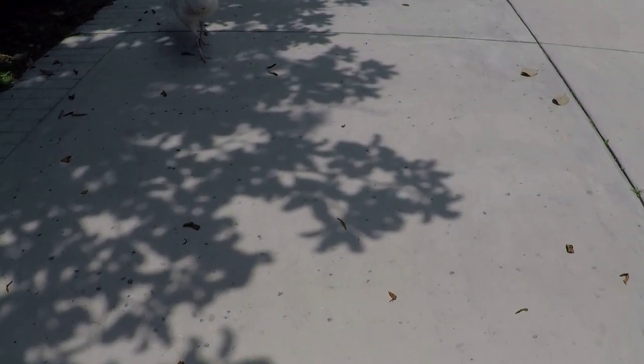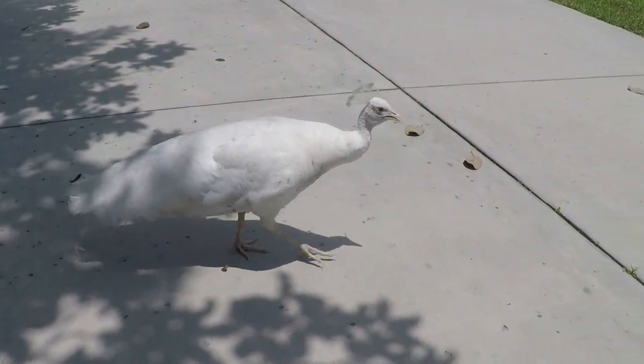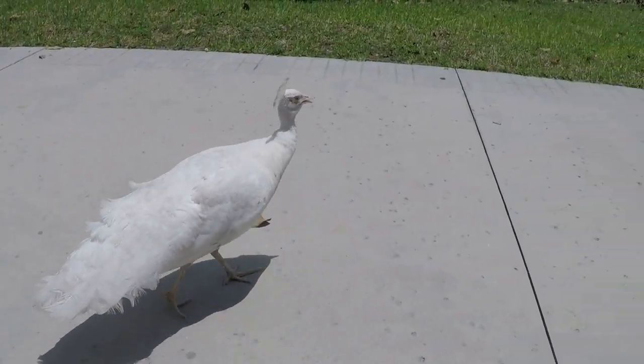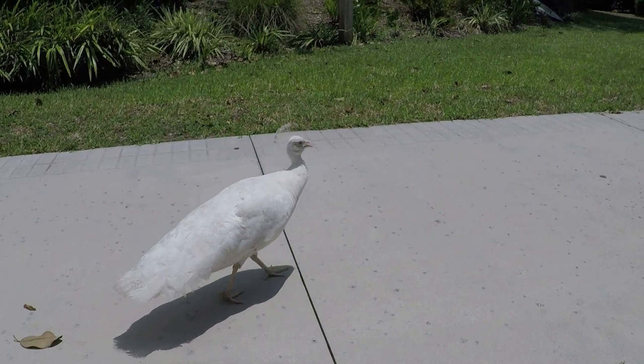Look, guys, it's a beautiful albino peacock. Actually, this is a peahen, this is a female. But look how beautiful she is. She's strutting.